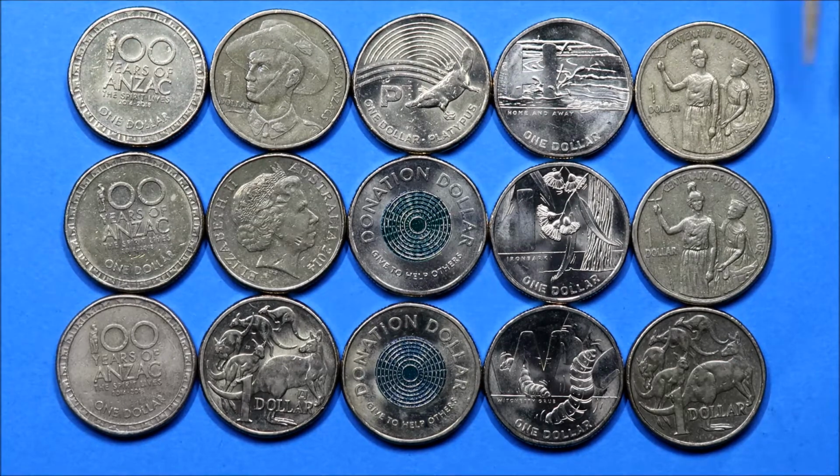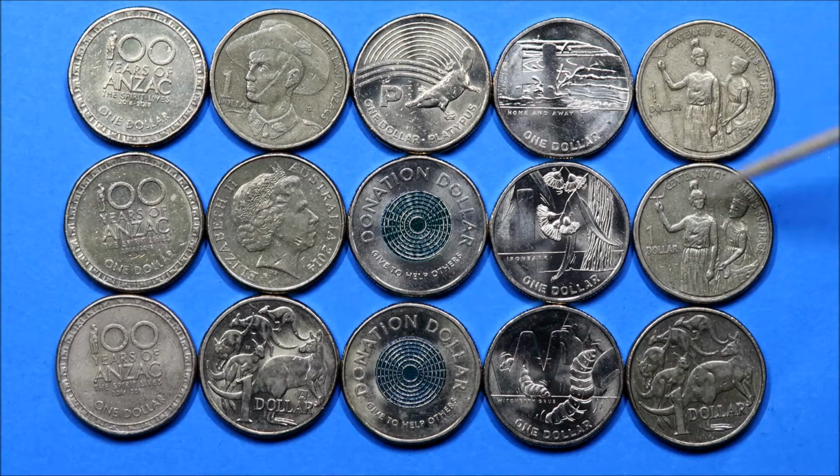Which could mean they were the first ones minted, but the mint didn't know, and so they're varieties to each other. There's no standard coin here. They didn't have them before, there's no standard, so the standard isn't the small or the large. They're both varieties to each other.